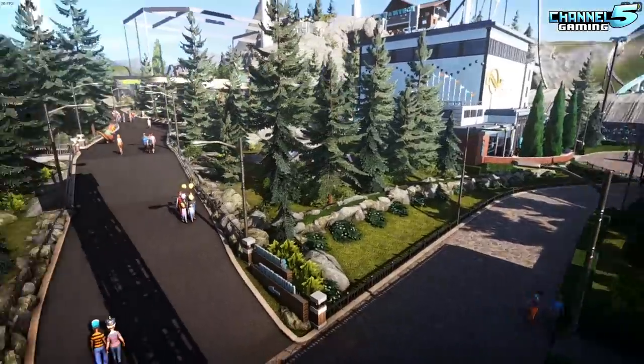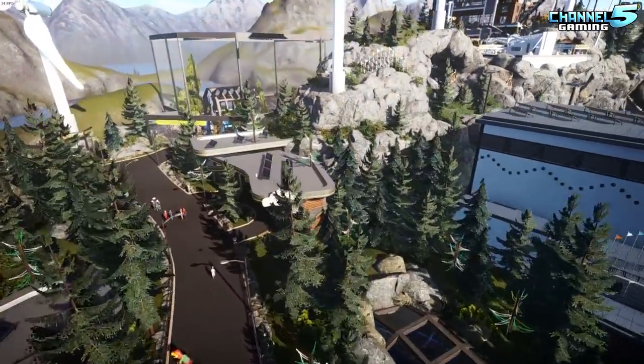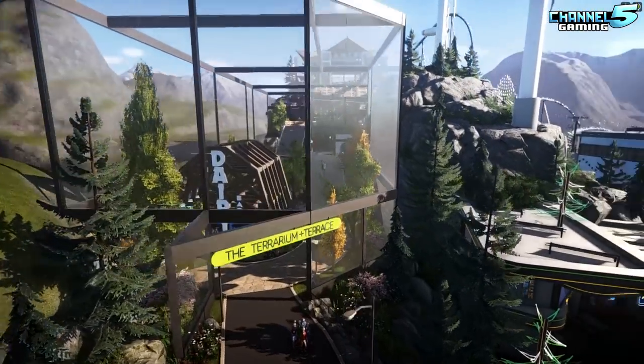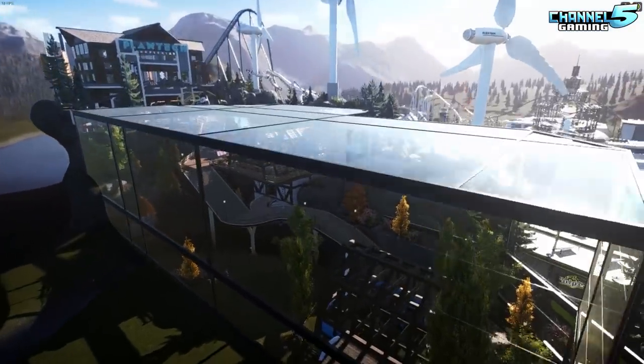Okay, okay. Get it together, Johnny. Get it together. I'm so bedazzled. Look at these shops. This is incredible. And I love this little greenhouse. He did this really nicely.